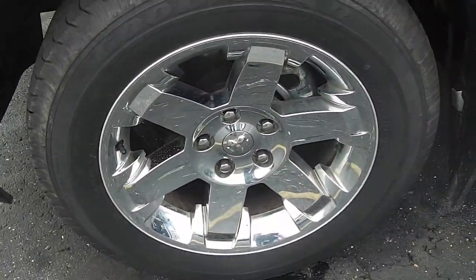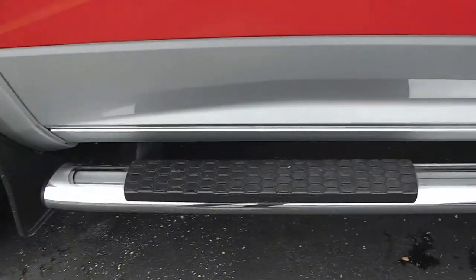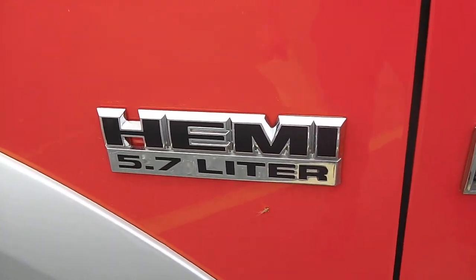And just showing the chrome wheels along with the tube step, the complete tube step for front and back. Showing that it's got the Hemi with the 5.7 liter in it.